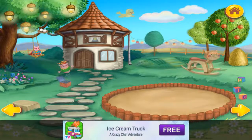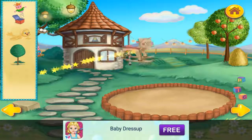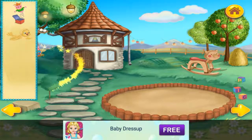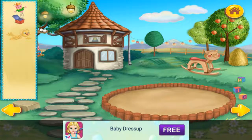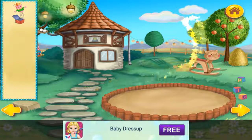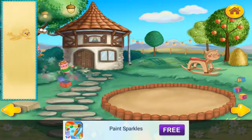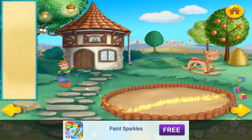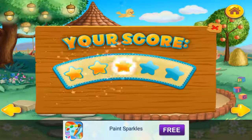Something is missing. Move the missing pieces to their place and help complete the picture. Excellent! Excellent! Correct! Excellent! Cool!